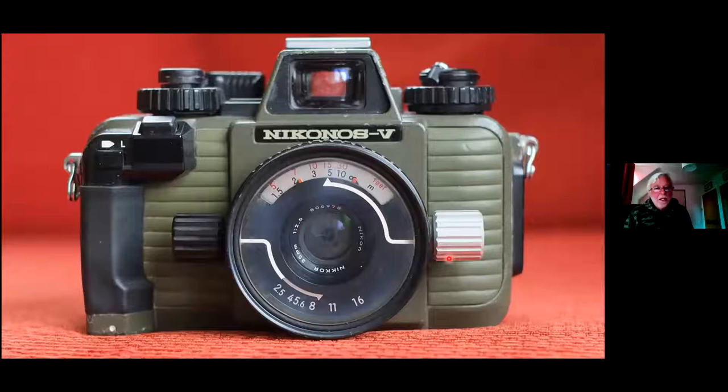Luckily, I was still using another Nikonos system, this one, which is a Nikonos 5. And this has electronic metering for a start, so it's not completely manual, and it has a latch locking system with an O-ring seal, obviously for underwater use. It has the same kind of lens system. Everything is really chunky and easy to use with gloves. And that's really one of the most important things.